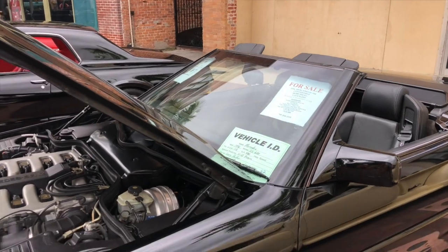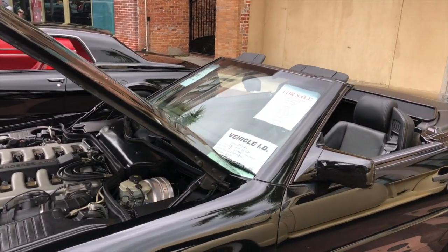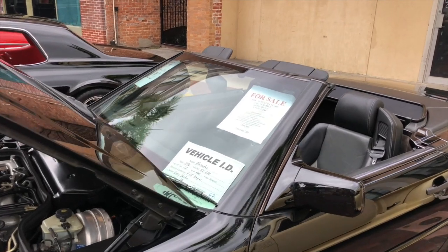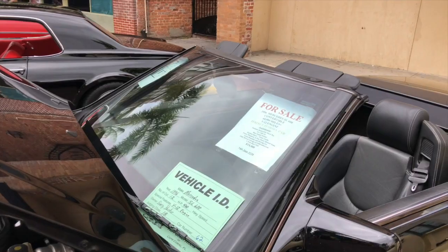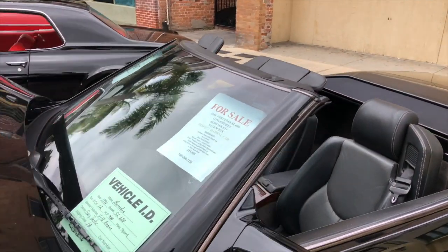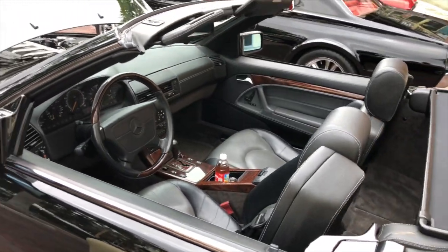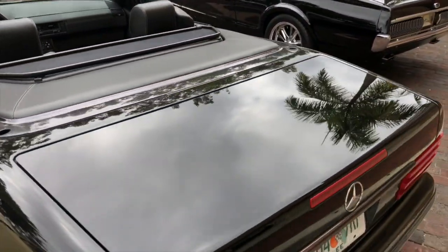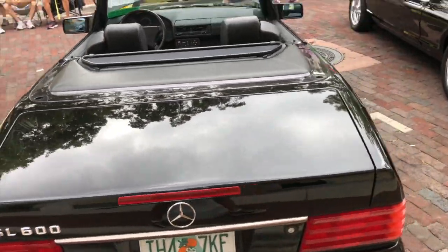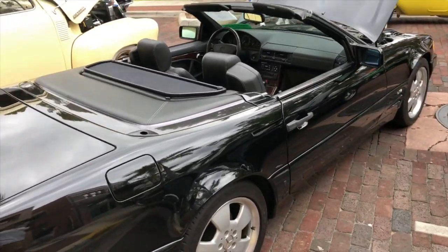Look at this beauty, a 1996 SL 600 Mercedes. It is for sale for only $19,900. 60,000 miles plus. It has a V12 engine, and obviously convertible. It looks to be in mint condition. Octopussy is correct. So if you're looking for a car, it could be an option.